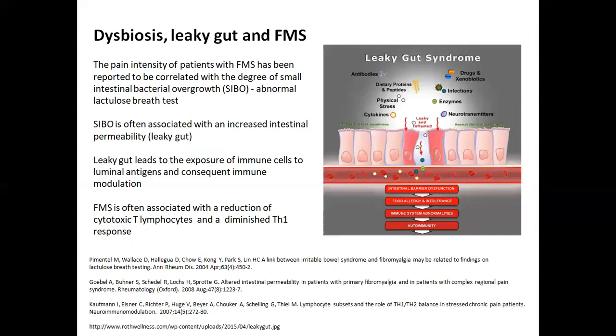Obviously, leaky gut is then going to lead to an exposure of immune cells to luminal antigens, with consequential immune modulation. We quite often find that people with fibromyalgia have various food intolerances. So again, we need to be focusing on gut function and promoting healthy guts.